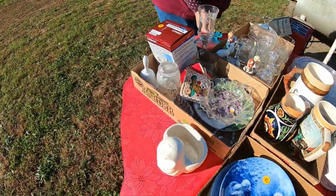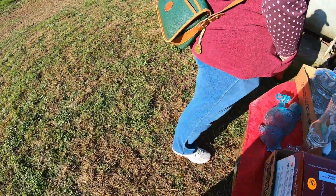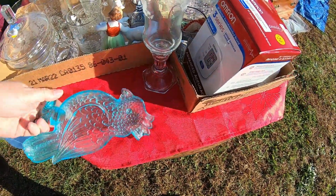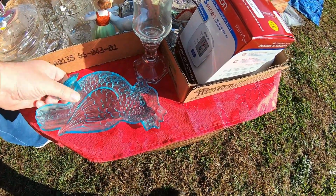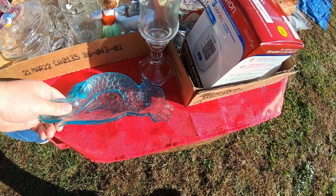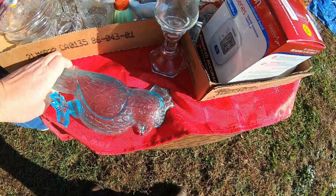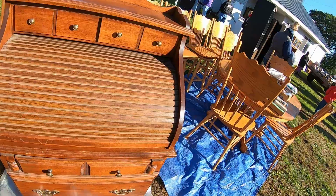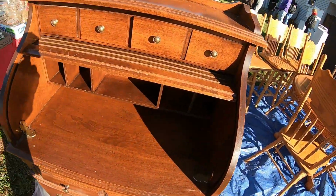This little parrot thing over here, we didn't know what it was. It kind of looked like some kind of a tray, but when you flipped it on its back, it didn't sit level. I had no idea what this was for. But somebody wanted it bad. This lady really bid that up.